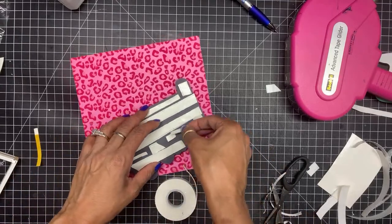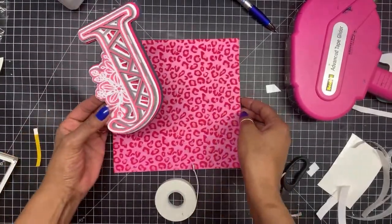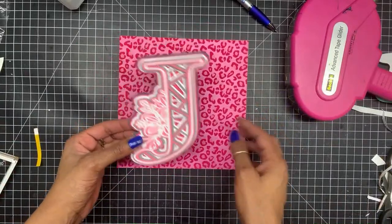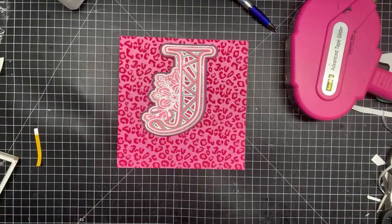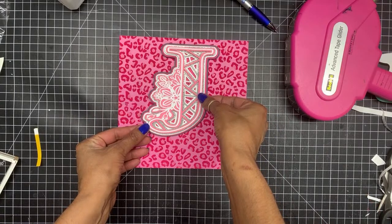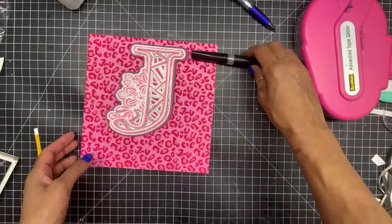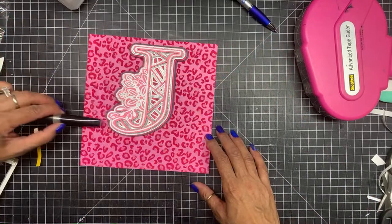Okay. So I think that's good right there. So now I'm just gonna add this to the middle. That doesn't look like it's in the middle. You know, I'm gonna test something out. Hold on. So this is from here. And then this.